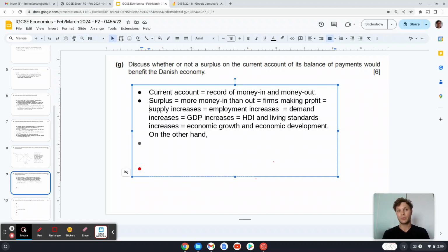This means firms are making profits, so supply should increase. When supply increases, employment should increase, right? Because to increase supply, companies need factors of production to produce the final product. So I maybe should put that the other way around, right? Firms make a profit, so they want to produce more, so they hire more workers, right? So supply can increase. When more people are working, more people have more disposable income, right? So demand increases. And then we know when supply and demand are increasing, GDP is increasing.